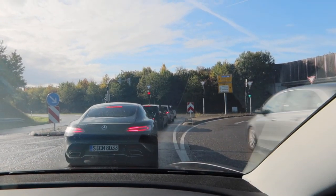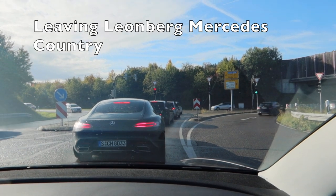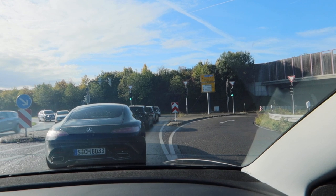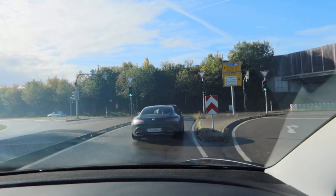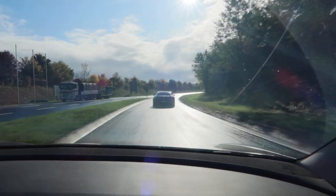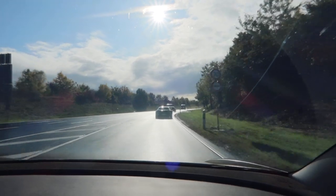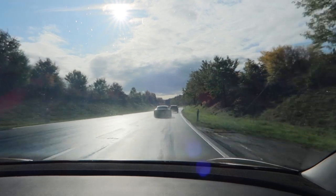Alright, this is Mercedes country. That was very close to Sindelfingen. And we are leaving the supercharger in Leonberg with 74%. We could have been a little bit more, but there are the lovely German vehicles with great sound, and artificial sound, additionally. So we're going back on the highway on 81 and going towards northeast of Germany.